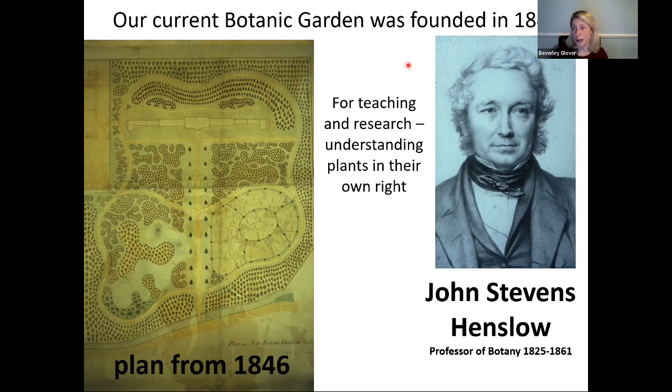He wanted lots of space, he wanted to be able to grow a much bigger collection of species, he wanted to be able to grow trees, which are not traditionally grown in physic gardens, and he wanted land to do that on. And so he persuaded the university to buy him our 40-acre plot, which at the time was outside Cambridge proper. It was fields owned by one of the colleges, Trinity Hall, and rented to a local farmer. Of course, now, as Cambridge has grown, we're very much in the centre of town, we're just next to the train station. And we have the plan here on the left from 1846 of the garden, and it's very recognisable to any visitor coming to visit today.